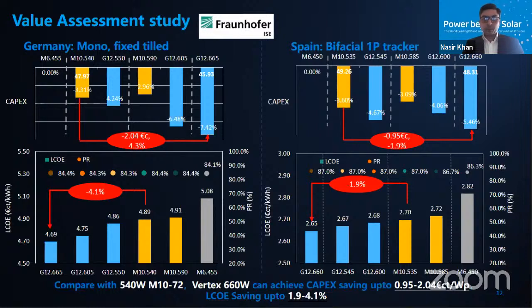As you can see, in both these systems, there were significant savings when the customer used our Vertex 670 watt module. Since you have a lesser number of strings, to reach the capacity of your plant you require a lesser number of modules. And as fewer modules are required to reach the capacity of the plant, all the associated equipment, all the civil costs, and all the work associated are also significantly reduced.